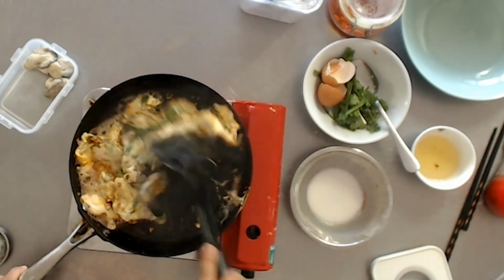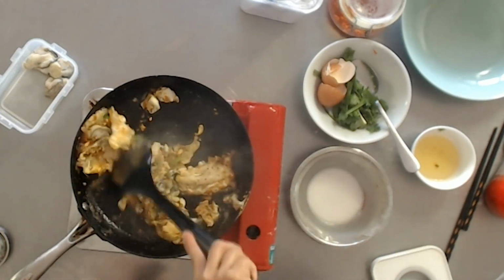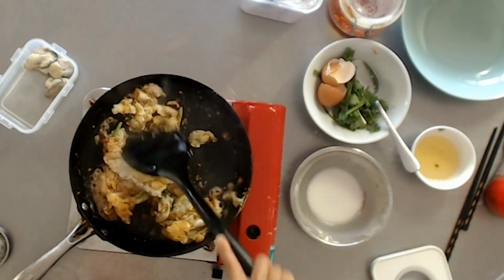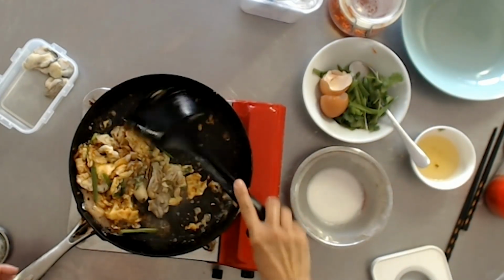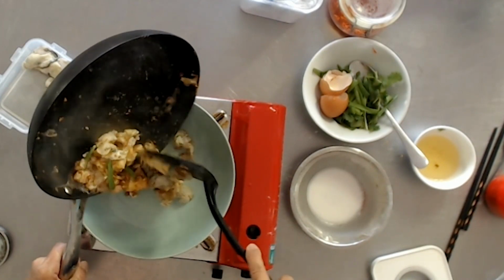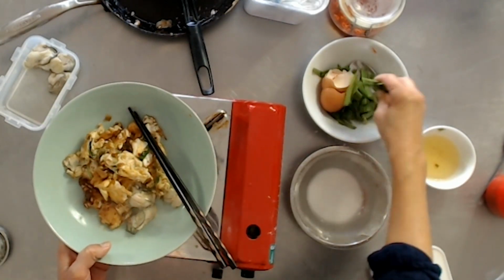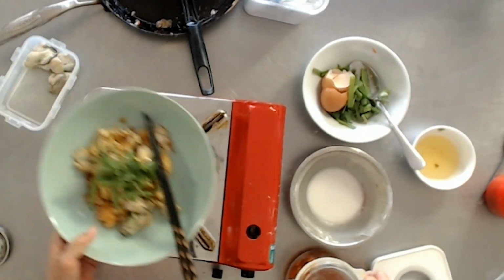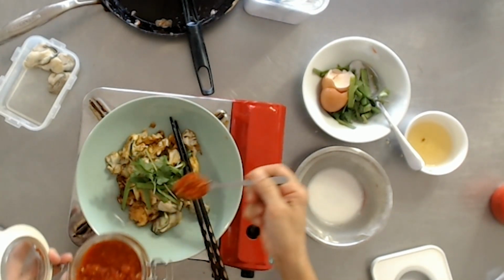Okay, I'm just going to turn off the heat. Throw a little bit more chives here. Give it some more color. And sprinkle it with some coriander. And you serve it with some chili sauce on the side here.